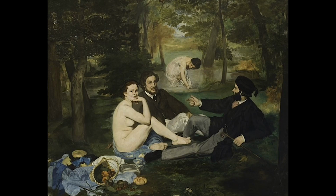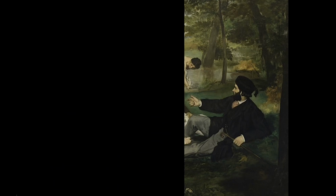That's pretty big. Until Manet, artists typically reserved canvases of this size for academic paintings inspired by allegory, history, and mythology. But by using a canvas this large, Manet was validating seemingly mundane subjects. And today, The Luncheon on the Grass remains Manet's most famous painting.